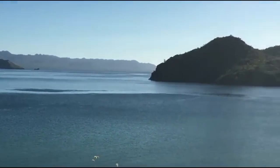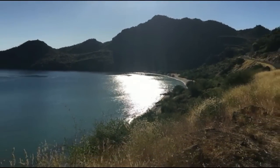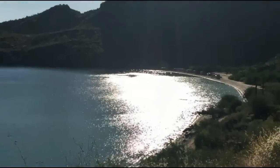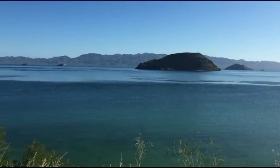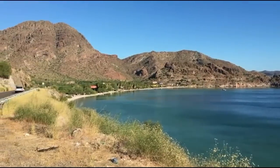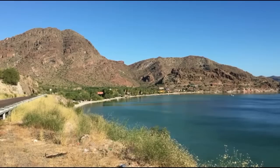Now, there's another spot right down here, but I don't know if we'll be able to see it with the sun. Don't think so. That's right down in there, just south of El Burro. Anyway. Pretty sweet little spot, right off of Highway Mex 1. Another time.